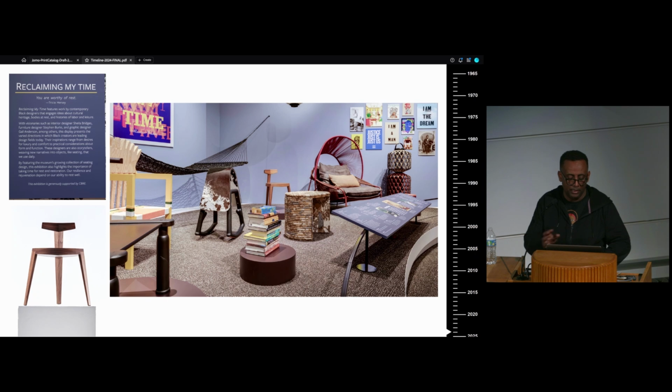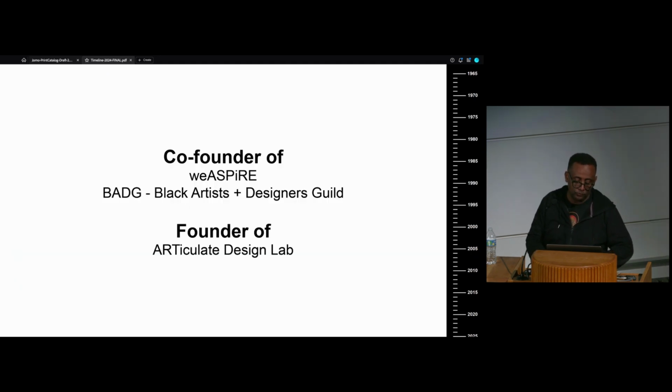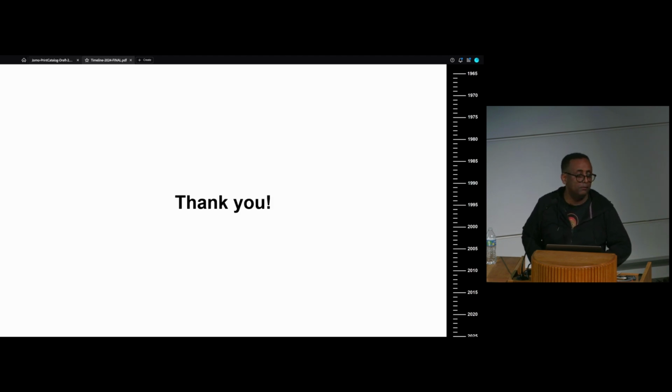These are different Black designers, a few of them that I've worked with, including Norman, who has his work right at the center. I've co-founded We Aspire and the Black Artists Designers Guild. I'm a founder of a new organization called Articulate Design Lab, which is in the works. Don't have enough time to get into that. Thank you very much.